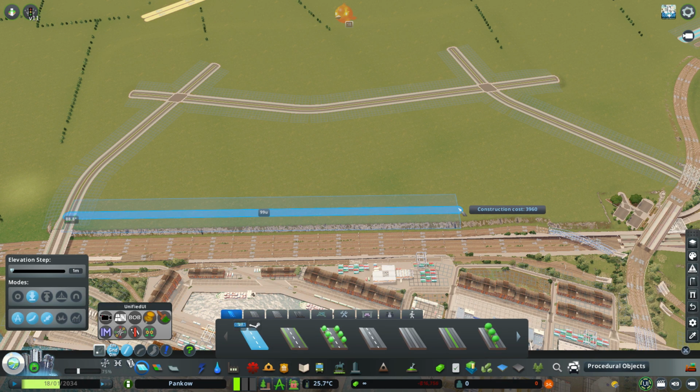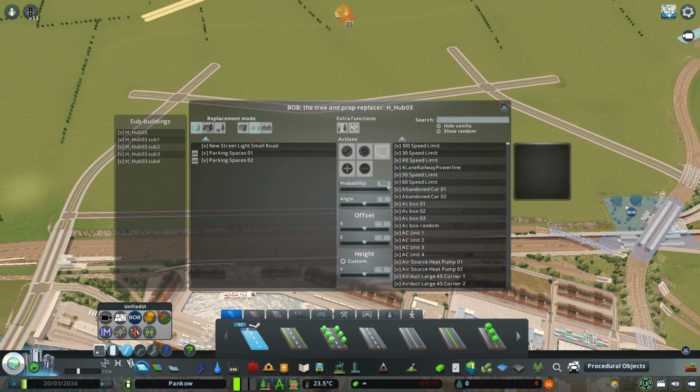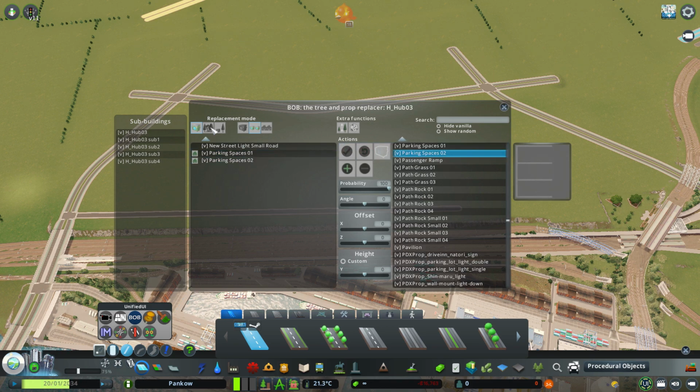Now I started to lay out the roads for a dense urban neighborhood. I haven't had the patience yet to fill in every single block, but I will start later with the first ones.